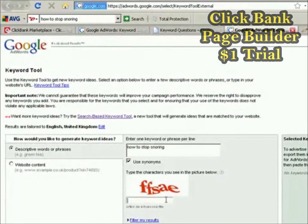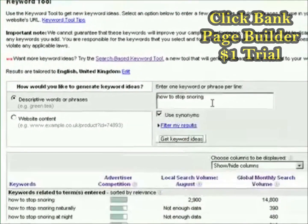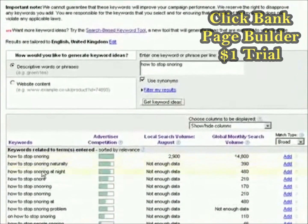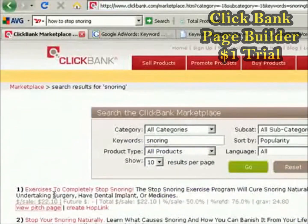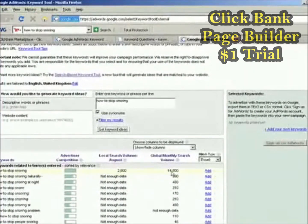We did this, but this is just part of the process, all right? Put in a captcha, and we want to find out how many people are asking this question. We knew this phrase right here, 14,800, and now we have all these different variations of this question. Now we want to find an answer to this question. We already have the product that we want to sell because we found it right here, exercises to completely stop snoring. And we have some questions, and the question that we want to start with has some good volume.